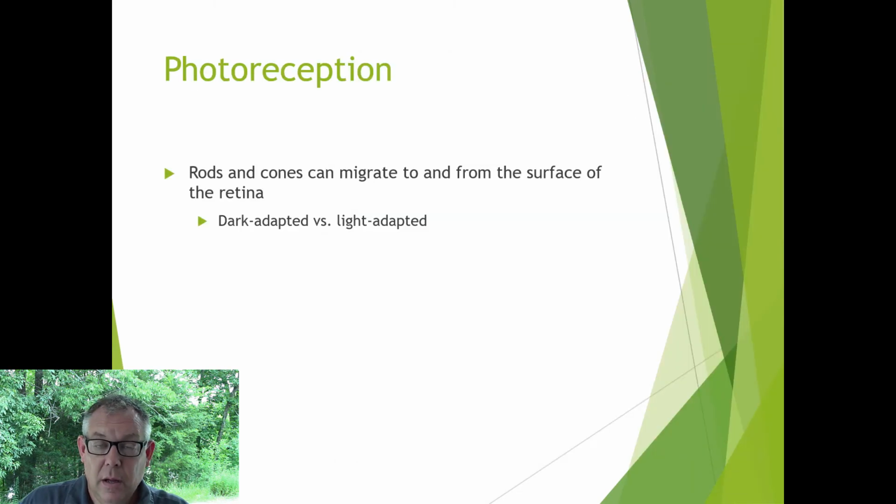Anyway, let's talk more about those rods and cones. Like I said, the rods are used at night when you don't need color, in low light. The cones are used during light, when there's more light and you can use color. And so you use them at different times of day. Sometimes you're dark adapted and sometimes you're light adapted. Well, of course, you've experienced this.